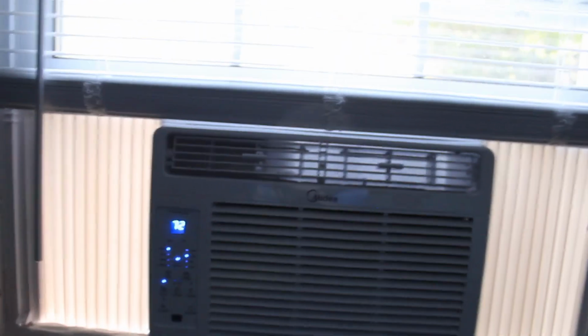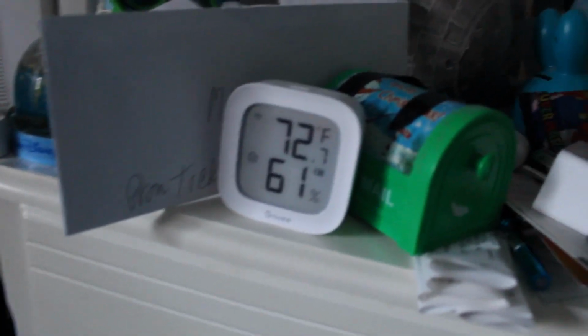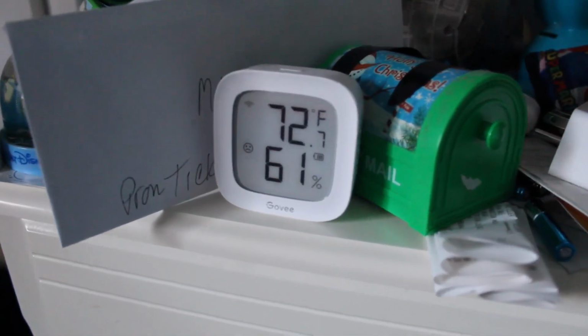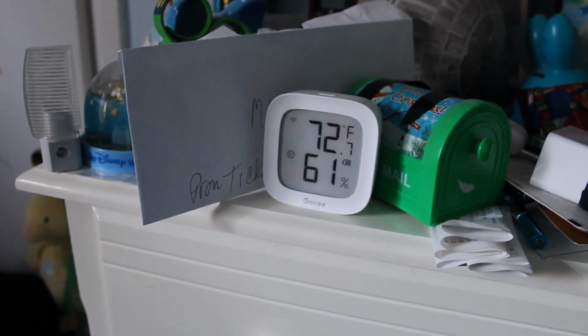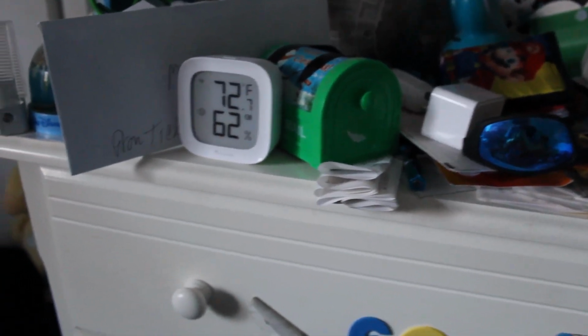So I'll go around and show you the temperature of the rest of the house in a bit, but in here it's staying pretty cool. I've got several thermometers in this room, so this one here says 72.7, 0.5 now. These things like to fluctuate. They have a 2-second refresh, and good accuracy, good precision, and the very high refresh rate every 2 seconds, so yeah. Also the humidity here, 61%, 62 now.